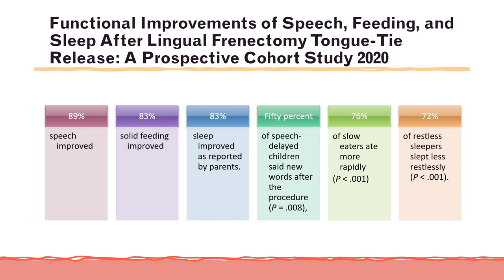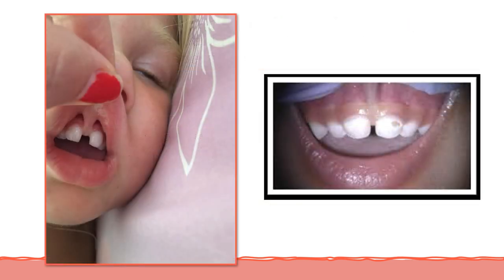Speech improved almost 90%. Solid feeding improved over 80%, as did sleep. 50% of delayed speech was improved after the procedure. Slow eaters ate more rapidly, and the restless sleepers slept less restlessly, over 72% there. It was a pretty decent-sized study. It had over 300 kids in a bunch of different places. Not sure if it was the same surgeon over time. This also needs to be addressed.